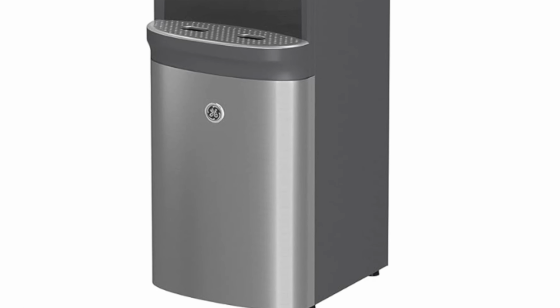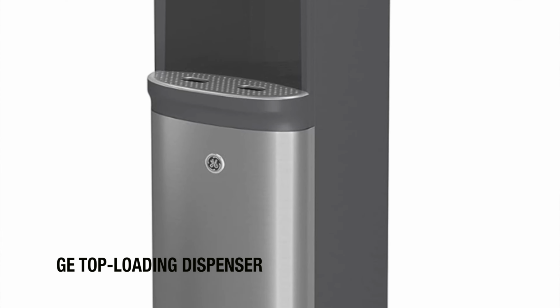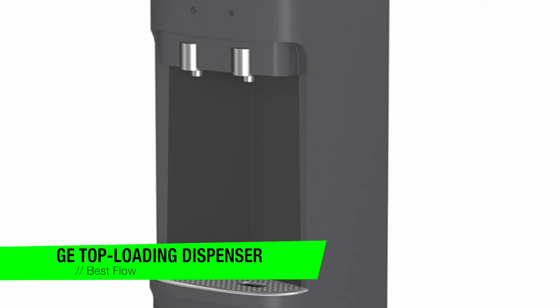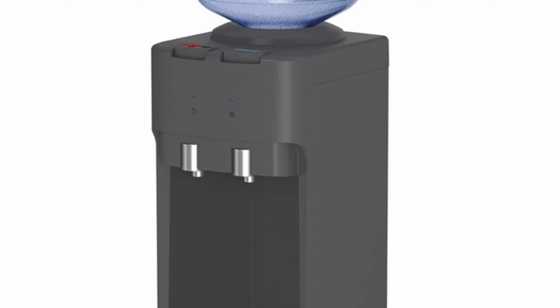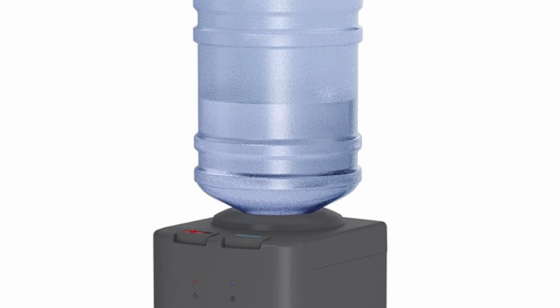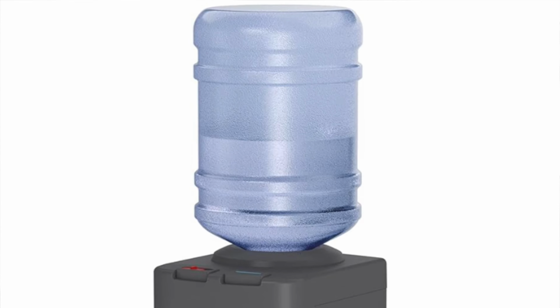The next one is my recommendation for the best flow. This is the GE top-loading hot and cold water dispenser. So where speed meets hydration in a glorious union. If you're tired of staring at your cup like it's filling by drip irrigation, this cooler's got the kind of flow rate that could make a fire hose jealous.